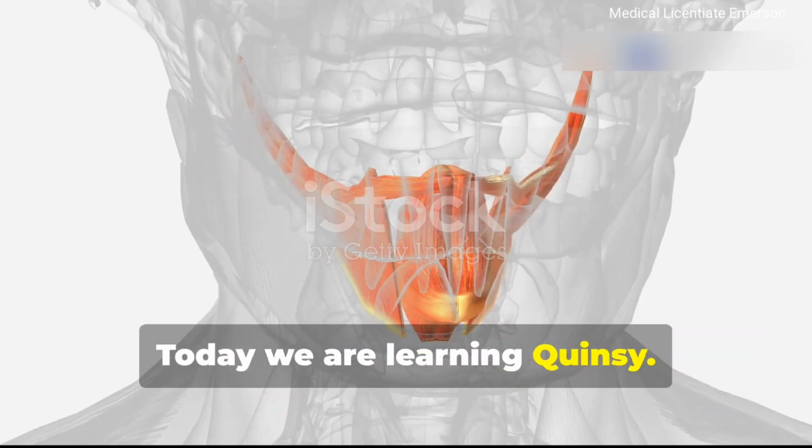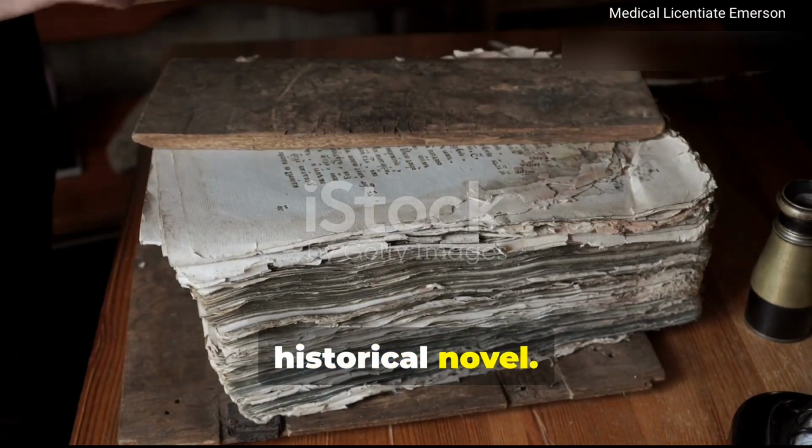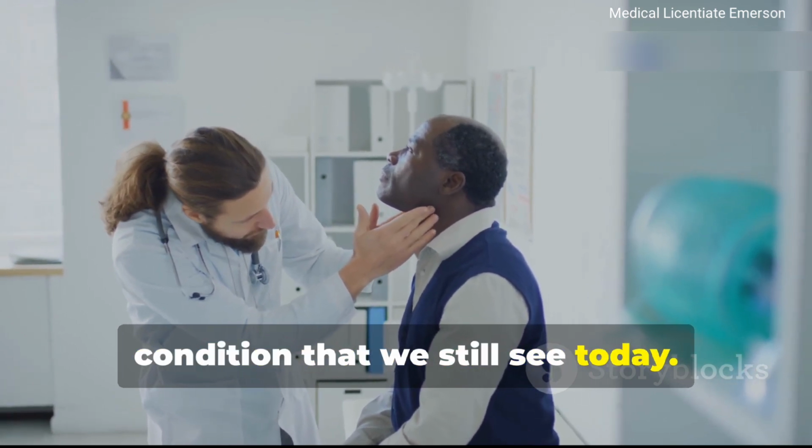Today we are learning QUINSY. It sounds like an old-fashioned ailment, something you'd read about in a historical novel. But trust me, it's a real and potentially serious condition that we still see today.